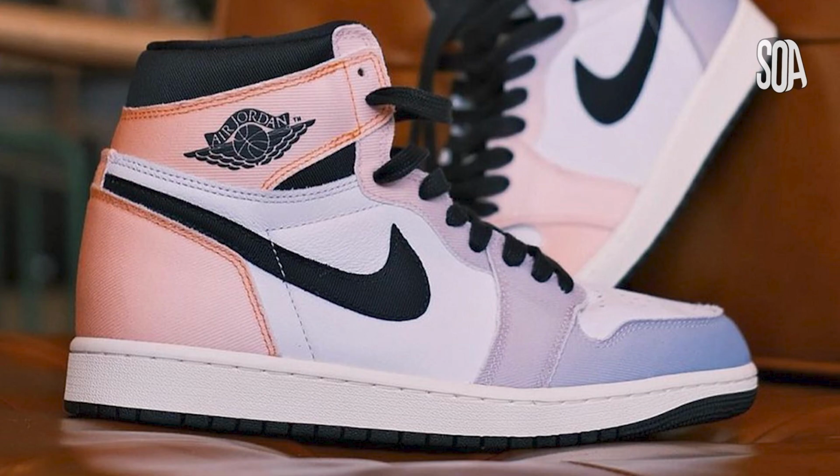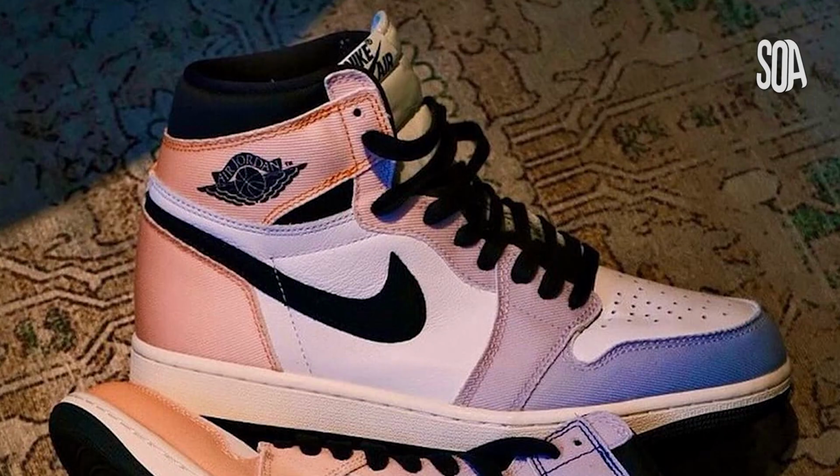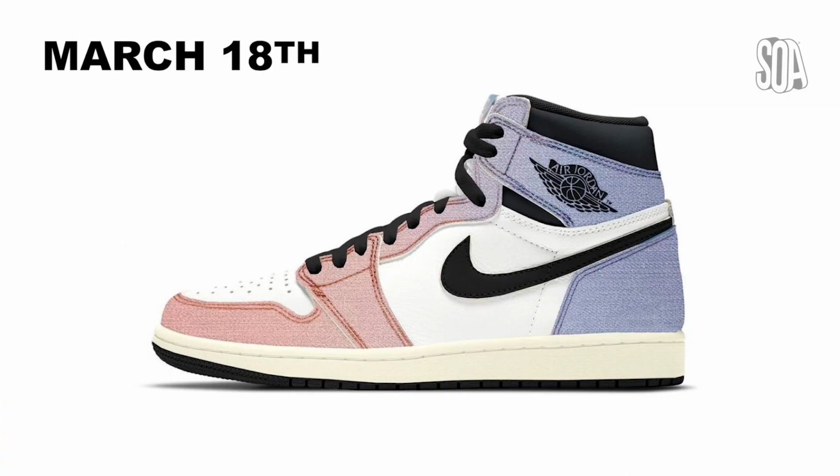Regarding the sneaker itself, there's no need to explain the colorway now that you've seen the picture. But the denim materials are definitely interesting on it. This pair will be hype, people will want to buy it. So be on time and enter the raffles if you want a chance to get your hands on this. These are expected to release on the 18th of March on the Sneakers app.